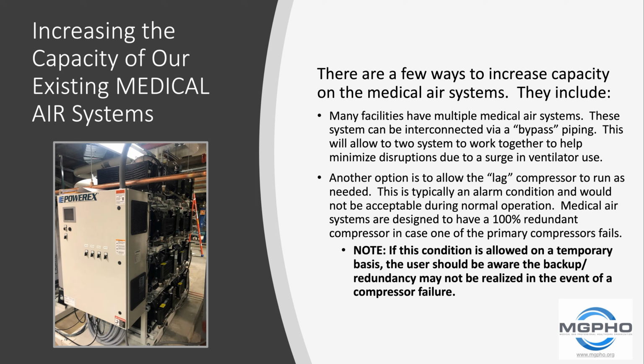This needs to be verified, whether they were interconnected at the time that they were installed. If they weren't interconnected, then that is something a facility could look at doing if they're experiencing issues: running that bypass piping now to connect these two or more medical air systems together to help increase the overall capacity of medical air in the entire facility.